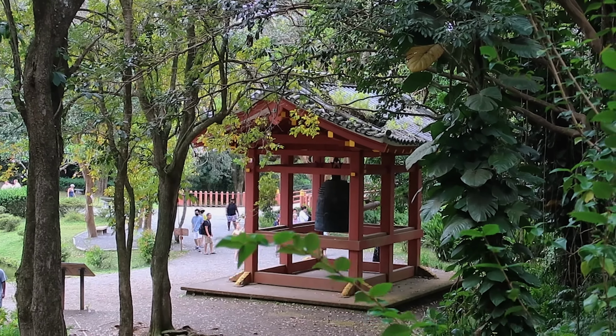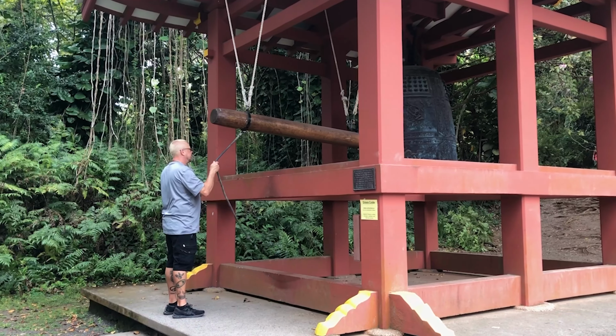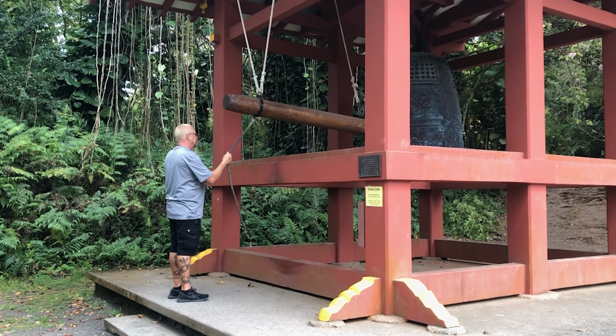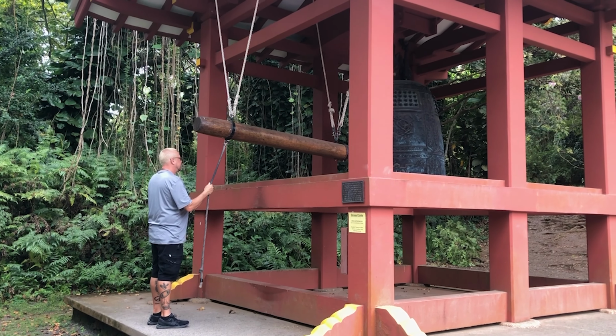So this temple here is a replica of the original temple that was built in Japan about 950 years ago, and it was built here to commemorate the first Japanese immigrants to Hawaii. You can ring the prayer bell, and there's a little meditation temple as well. I'm ready for my first trip to Japan.